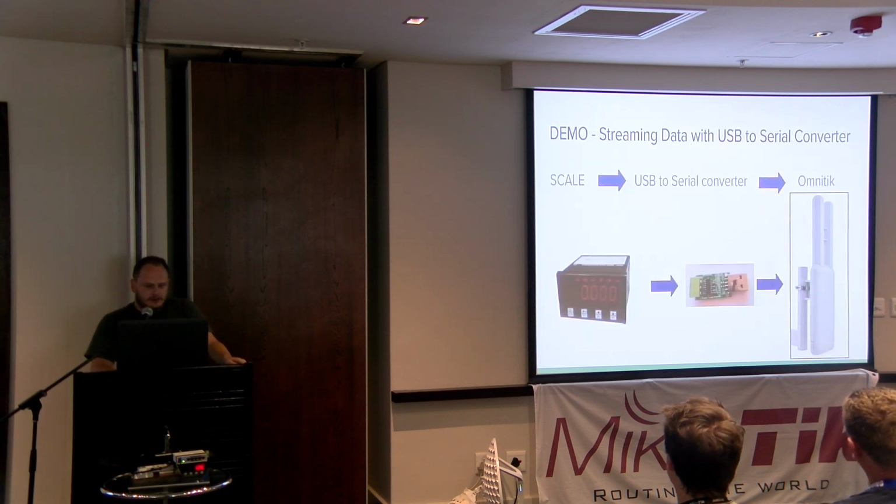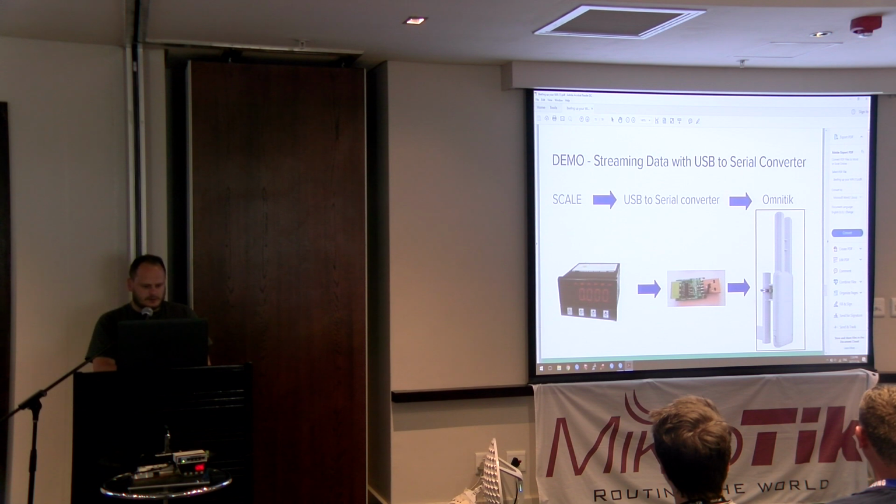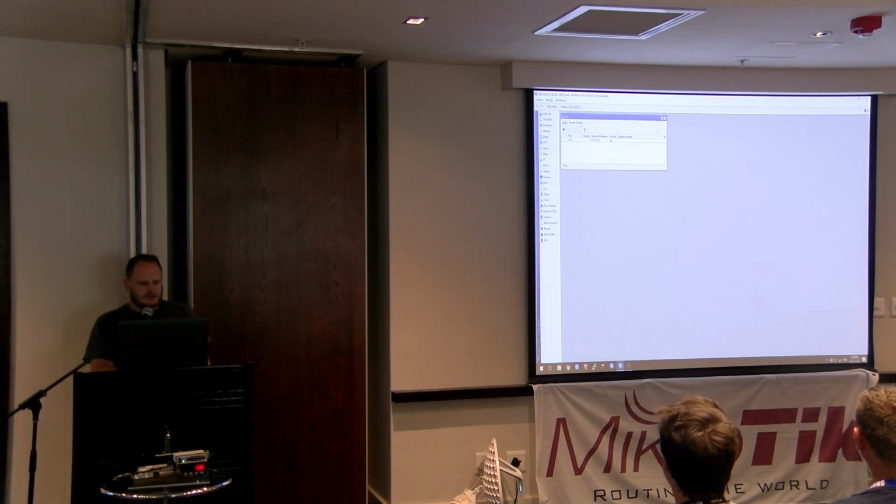Okay, so I will show that to you now. We've got a little demo here in the front with a scale connected to this RS-232 to USB converter, and that's plugged into, well, a router there. And to show you how that will operate, let's just open up the router.